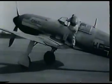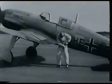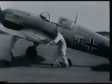The small plane flashed round the course, and lands after the attempt. Its 23-year-old pilot, Hans Dieterle, was certain he'd broken the record. He had, at over 463 miles per hour.